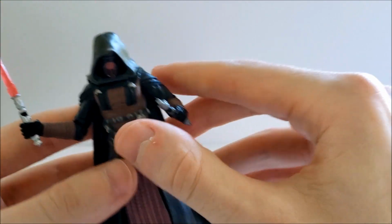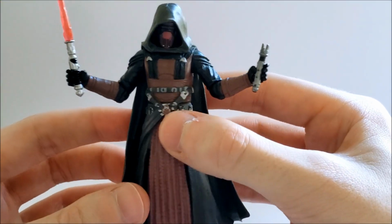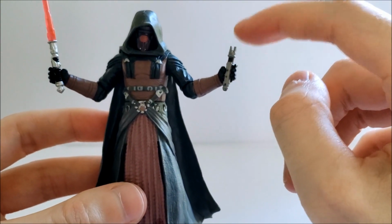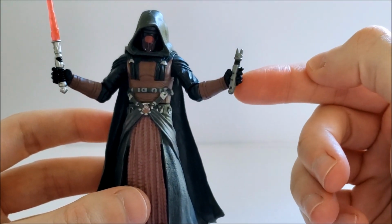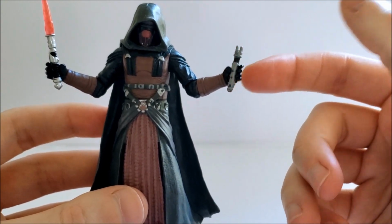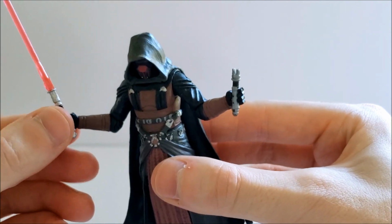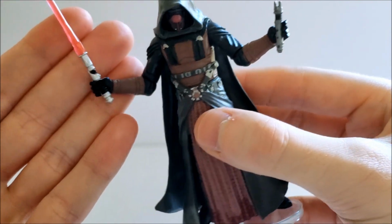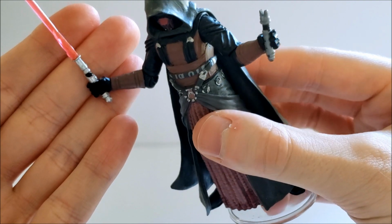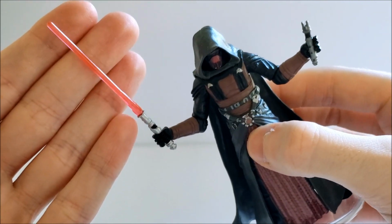So in terms of accessories, other than the collector's coin that I showed you, he does come with 2 lightsabers, which technically, this is probably Darth Malak's lightsaber actually, or at least this is the lightsaber that comes with Malak. I'm not sure if it's accurate to the lightsaber Malak actually has in the game or not. And same with Revan's lightsaber here. I'm not sure if that hilt is accurate to what he really had.